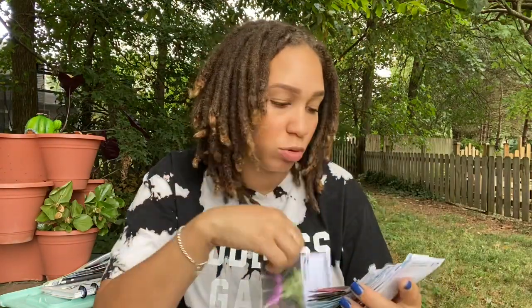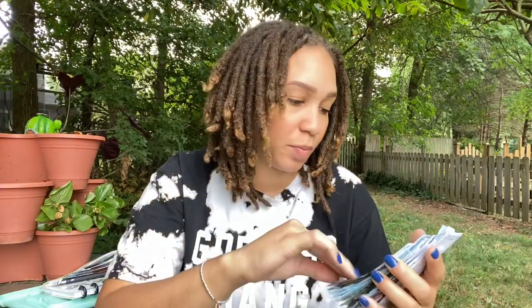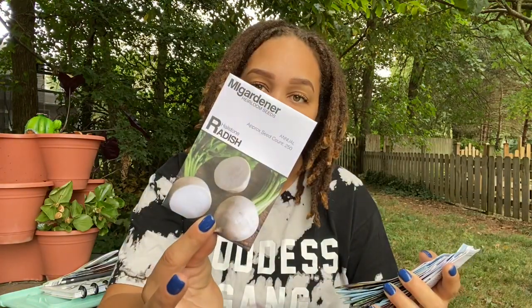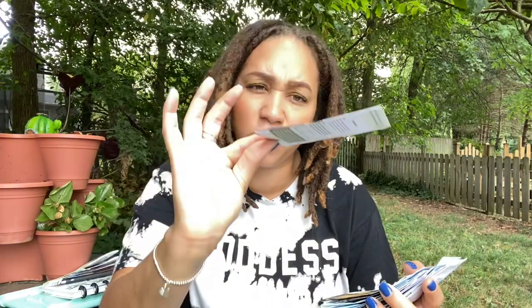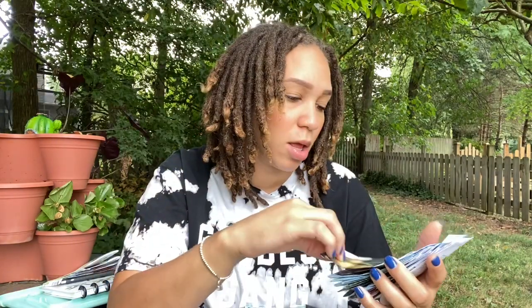I just tossed this to the side because it's just a blend, but the purple plum radish here, I'm going to try out. The German giant, hailstone radish, which is a beautiful white radish, which I've never tried before, but I'm excited to try it out.